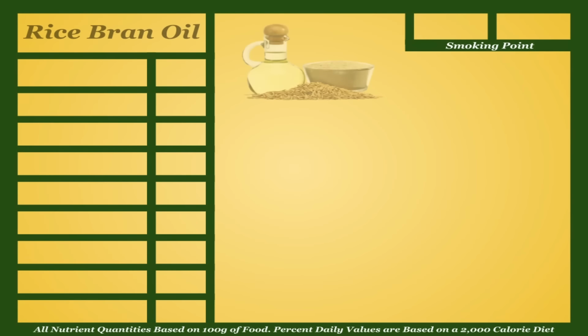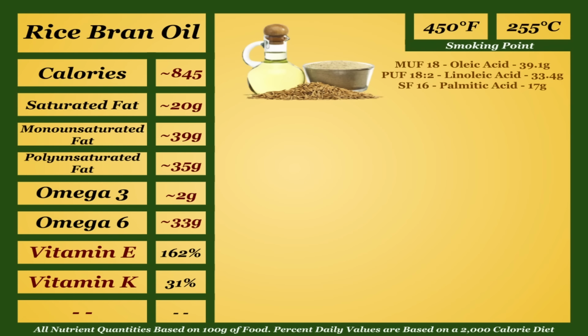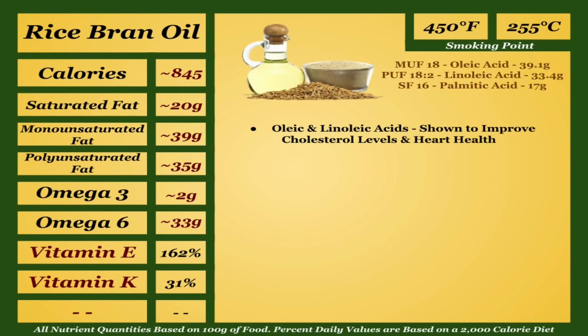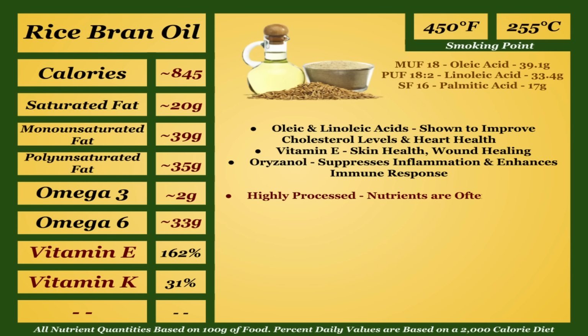Rice bran oil is a mix of fat, mainly mono and polyunsaturated. The two main fatty acids are oleic and linoleic acids, both of which are shown to overall improve cholesterol levels and heart health. Rice bran oil contains an impressive amount of vitamin E, an antioxidant known for its skin health and wound healing effects. It also contains oryzanol, which is shown to suppress inflammation and to a lesser extent enhance immune response. But rice bran oil is often highly processed, so these nutrients are usually a bit hampered.